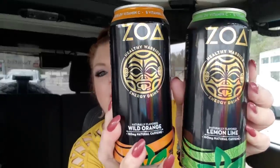Okay. So then I got these for my son. They looked new to me, and I had just never seen these. I love the looks of them, number one. So this is the Healthy Warrior Energy Drink. I don't know if that says ZOA, Z-O-A, or what, but this is the naturally flavored wild orange. It has 160 milligrams of natural caffeine, and then we have this one right here, which is lemon lime, and these are in no way, shape, or form low carb, but my son really doesn't care. He just likes stuff to drink, so yeah, he'll drink those. Okay. Healthy Warrior. I love that.